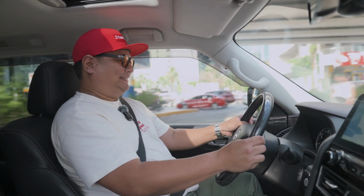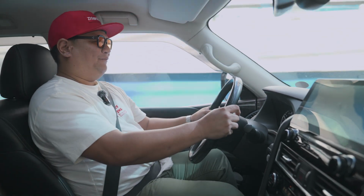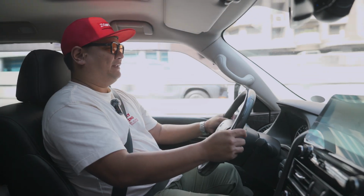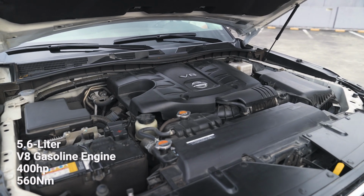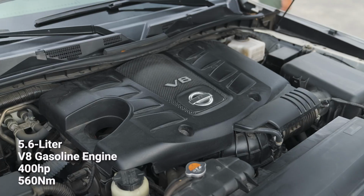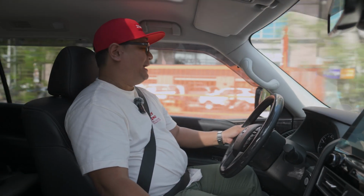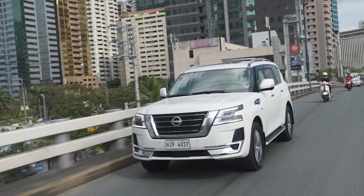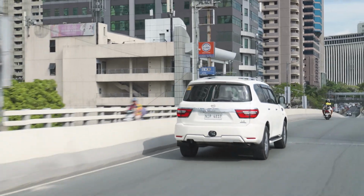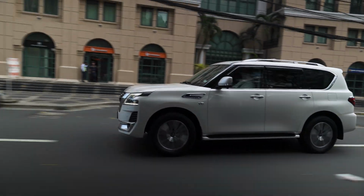And boy, howdy, you can hear that V8 roar coming from that engine, but more on that later. Power figures, you got 400 horsepower and 560 newton meters of torque, powered by a 7-speed automatic transmission and this four-wheel drive system, which works very well together to make sure that you've got a comfortable, powerful, and of course, dignified and classy ride.